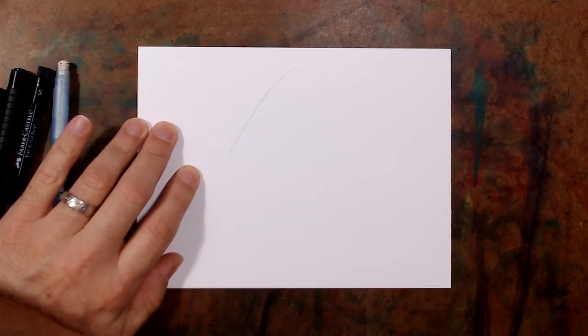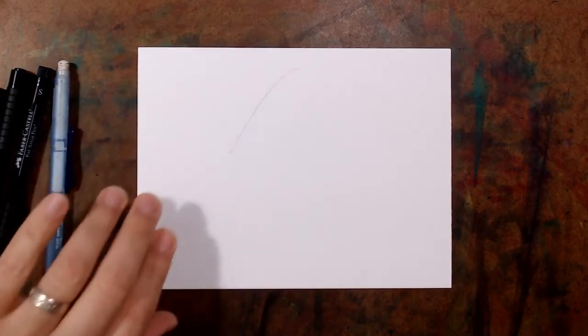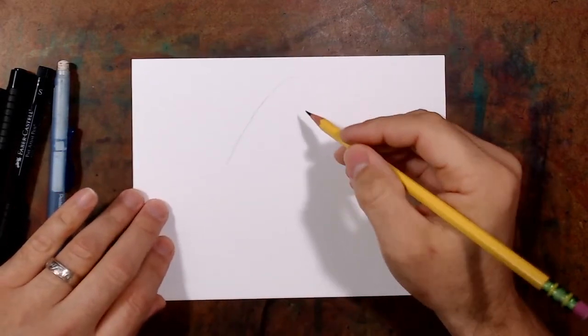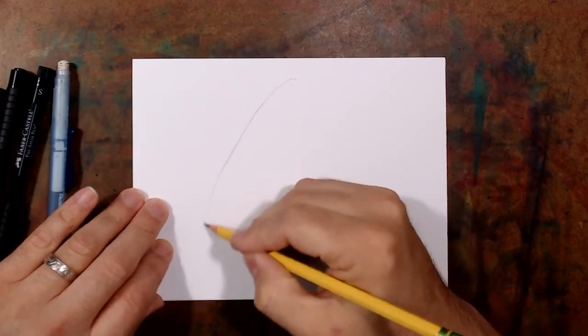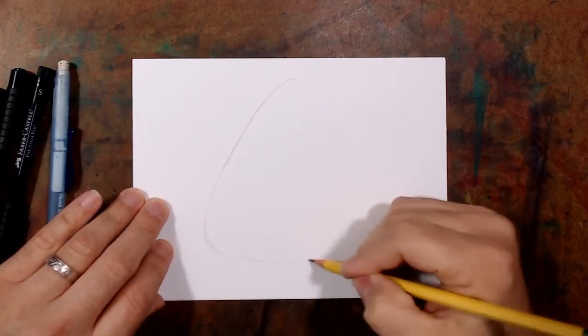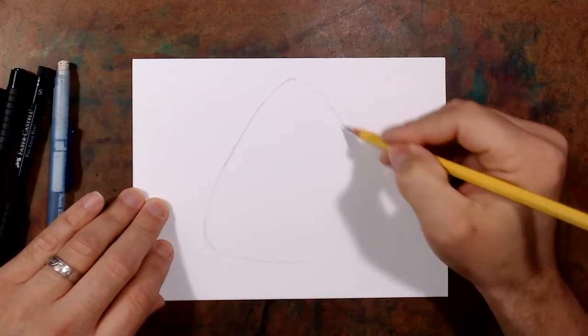Okay. Let's see. All right. So I'm trying, hopefully you can kind of see that. I'm trying to keep it light because I don't want to have to do a lot of erasing.